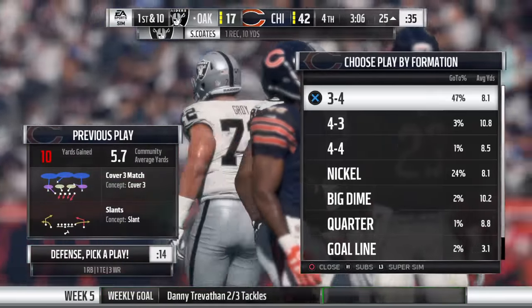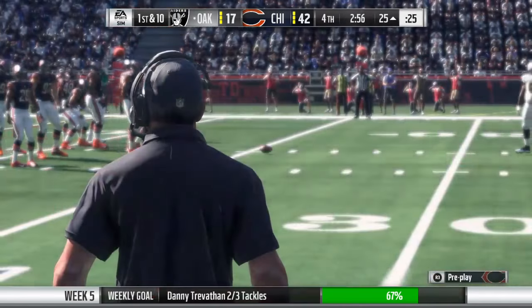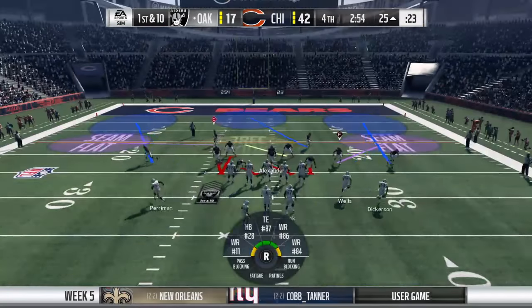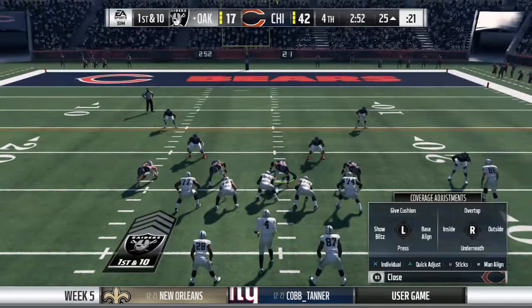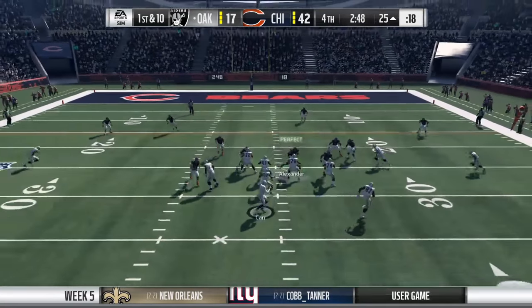10 more there and another first down. That was a nicely run slant route, and what the receiver's trying to do is make the defender think he's going upfield for a deeper route, and then breaks it off, usually after about 3 to 4 steps, and cuts towards the middle of the field.